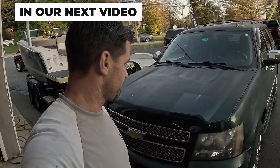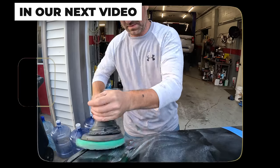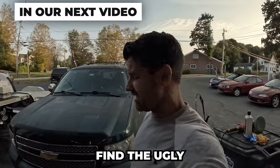I think I'm gonna win on this truck. Two stages, no wet sanding, just a cut and a polish. And that's what it looks like. Find the ugly and make it pretty.